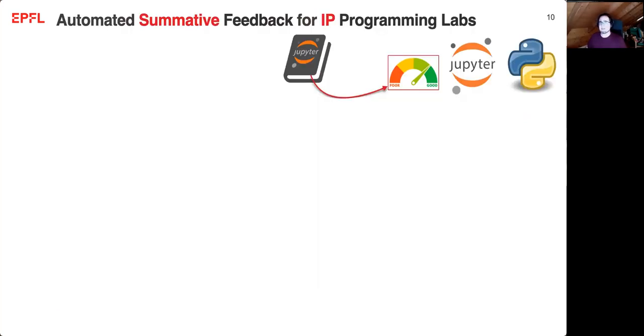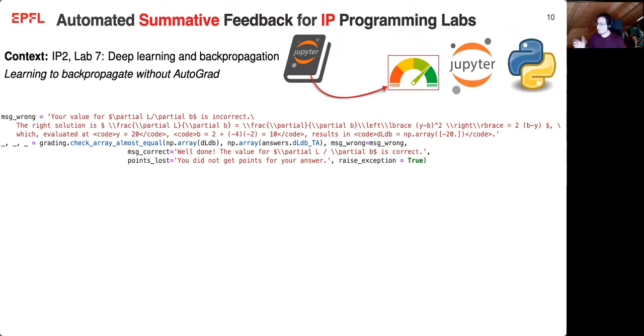Now examples of summative feedback, where you see a bit more the complexity of the grading library and what we had to figure out on how to make tests that fail if the student, in this case, is cheating. So in this context, we're teaching them about deep learning and backpropagation. And we're teaching them what the libraries that they will end up using in industry or in their professional lives do internally. So we're telling them, okay, don't use those libraries, do it by yourself, so that when you're using the libraries, you know what's happening under the hood.